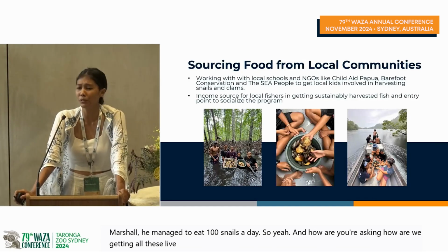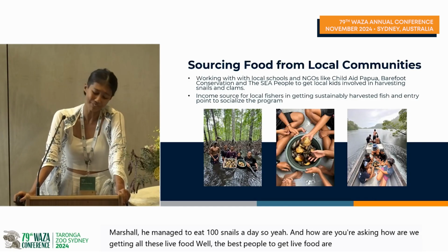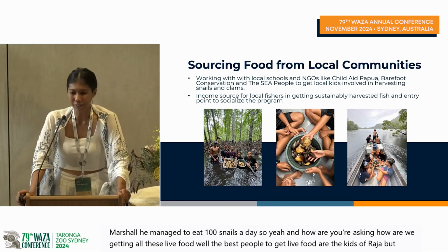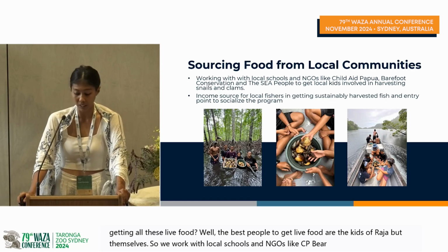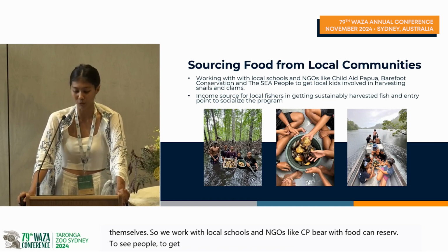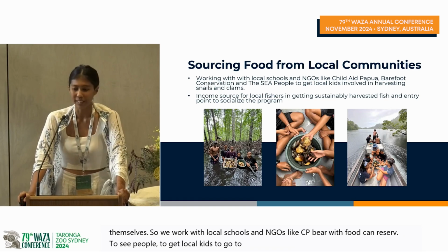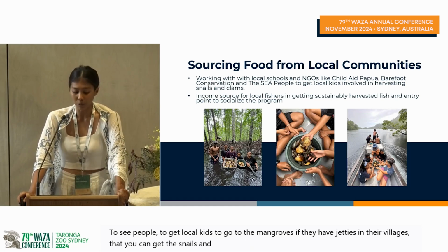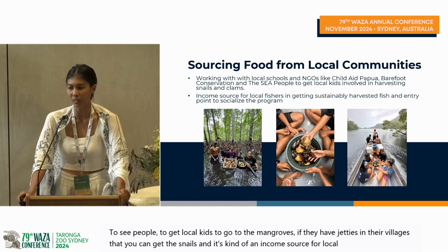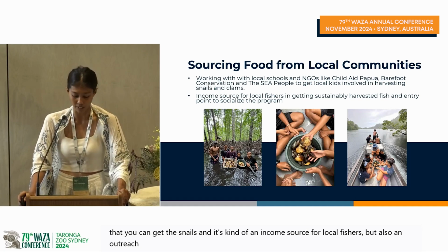Well, the best people to get live food are the kids of Raja Ampat themselves. So we work with local schools and NGOs like Charlie Papua, Barefoot Conservation, and the Sea People to get local kids to go to the mangroves, if they have jetties in their villages, to get the snails. It's kind of an income source for local fishers, but also an outreach opportunity for the kids.